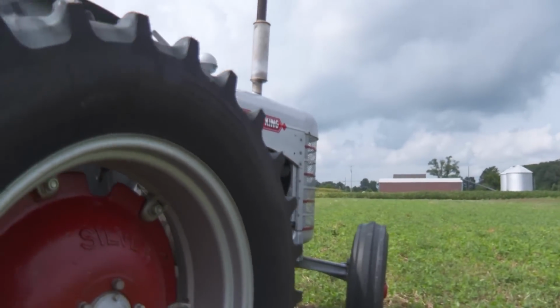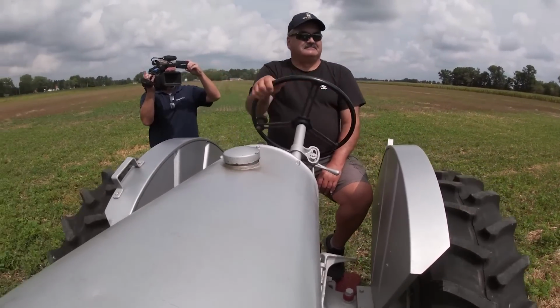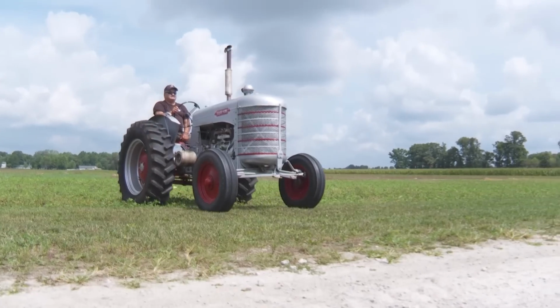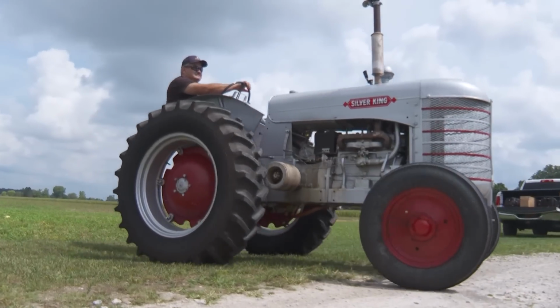My plan for this one is eventually putting a different paint job on it. But other than that, that's about it. The 3-wheel version was my first one. I've had that for about 30 years, but that's kind of a common one. These are a little bit of an oddball for the Silver Kings.